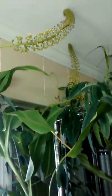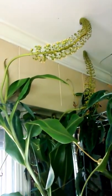And finally, my giant Amy biphipiata is in bloom, but no pictures right now.